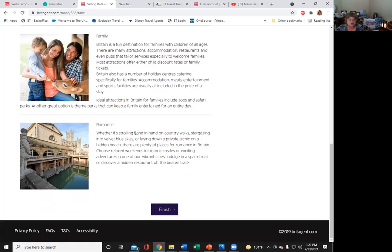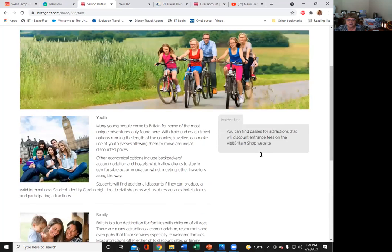Romance. Whether it's strolling hand in hand on country walks, stargazing into velvet blue skies, or laying down a private picnic on a hidden beach, there are plenty of places for romance in Britain. Choose relaxed weekends in historic castles or exciting adventures in one of our vibrant cities. Indulge in a spa retreat or discover a hidden restaurant off the beaten track.